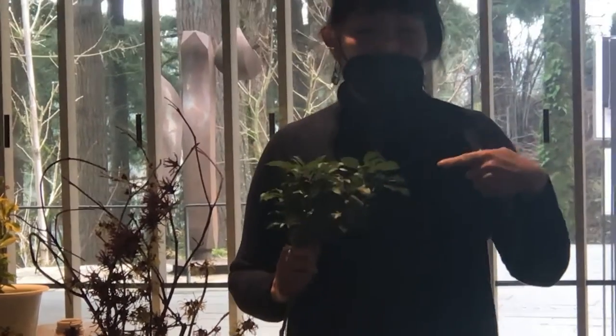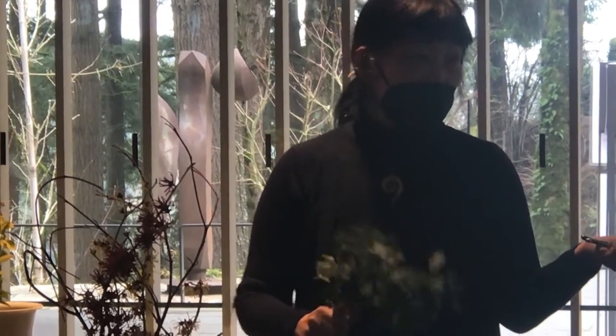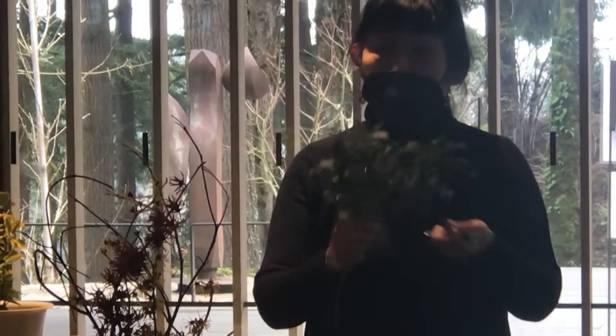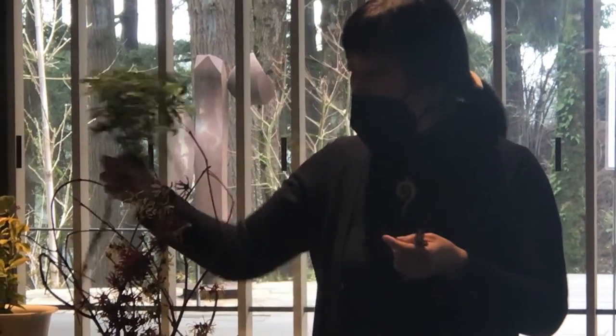And I talked about that too for January, New Year's. So there are certain plant materials that we use for New Year's pieces, and pine is one of them. Evergreen, longevity, that symbolizes.